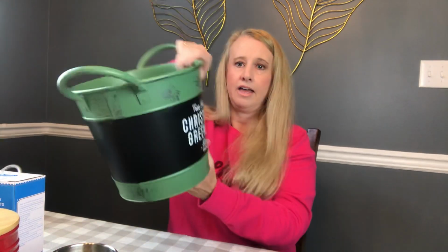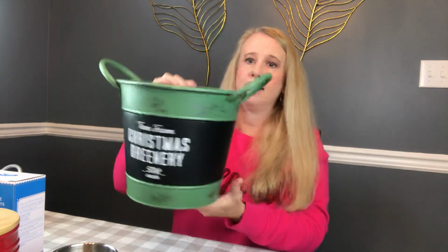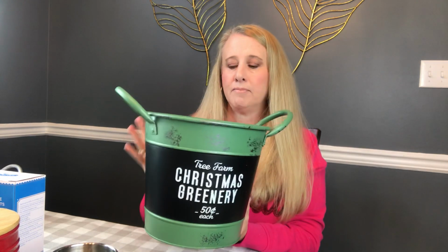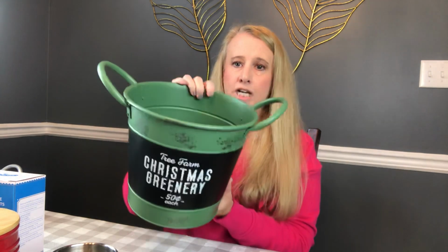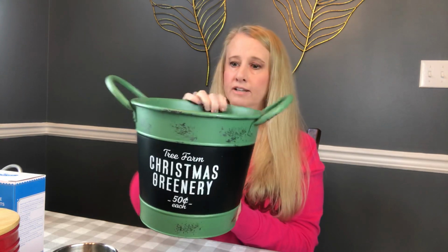Okay, and then I also stopped by Kirkland's and I picked up this little tin bucket, and it says Tree Farm Christmas Greenery, 50 cents each. Sorry, and it's a pretty big bucket. And so I'm also going to put, I picked up a Walmart Christmas tree for $20 that I shared in an earlier video. And so it just has a burlap bottom, so I think I'm going to sit the tree in this. So that was my thought on this one from Kirkland's.